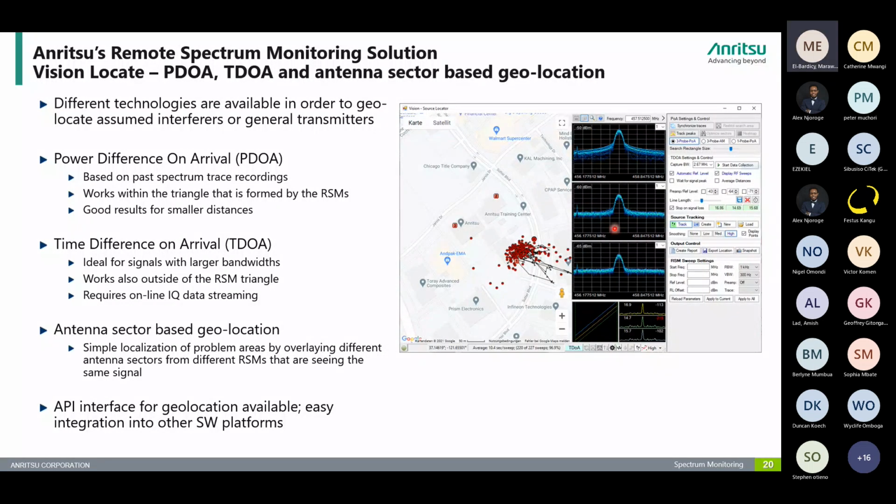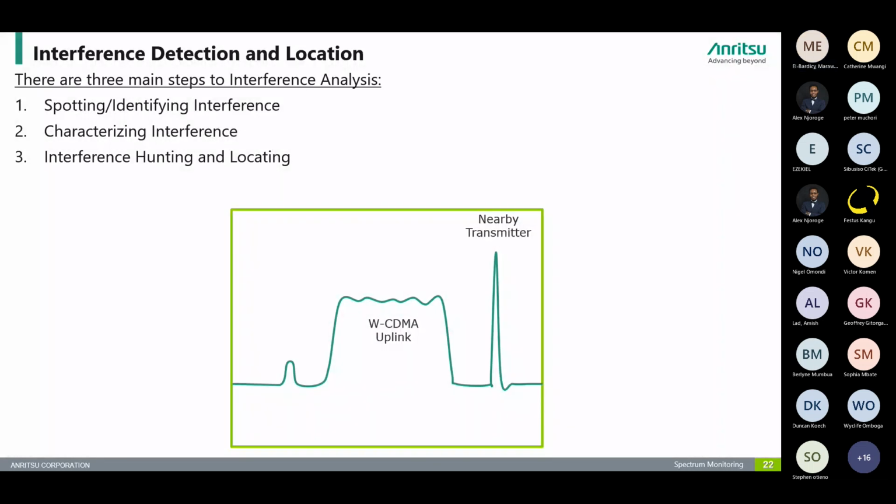Now that we're talking so much about interference, I think we should at least cover a few minutes on how interference should be detected, identified, characterized, and of course, located. So in order to do interference analysis, there are 3 main steps, I would say, that are required. First of all, you need to spot that, yes, I do have interference. The next step would be characterizing the interference, and finally, you would set up with your gear, and then you can start with the interference hunting.